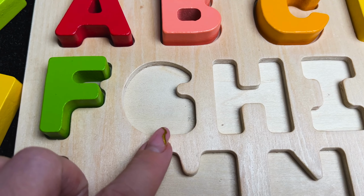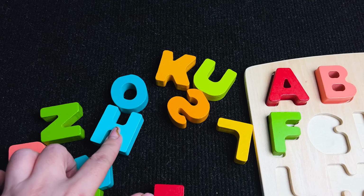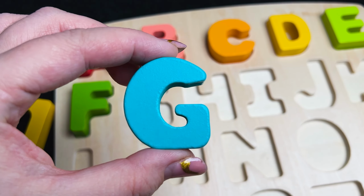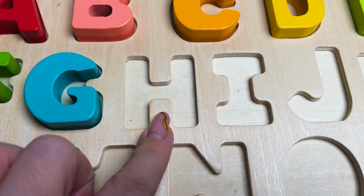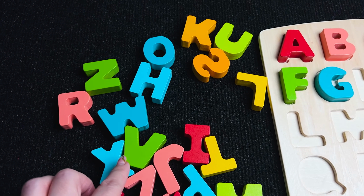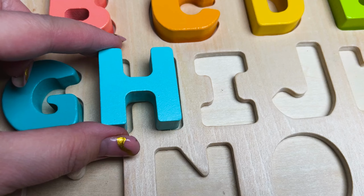And now we need to find the letter G. Where is the letter G? Where is he? Oh, here. Letter G. Giraffe. We put it in place. And now the letter H. Oh, here. H. Horse. Let's put it in.